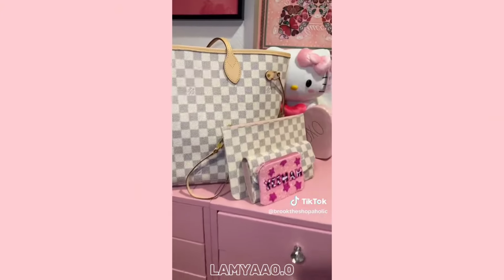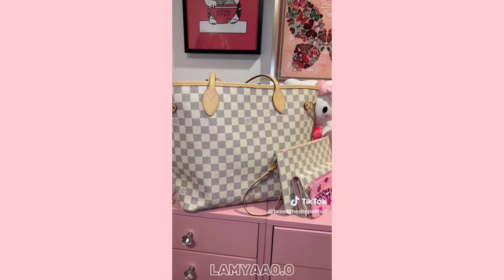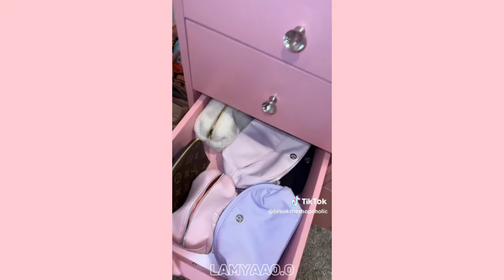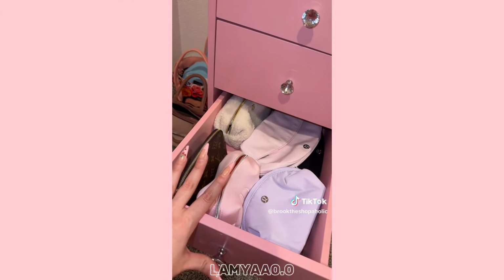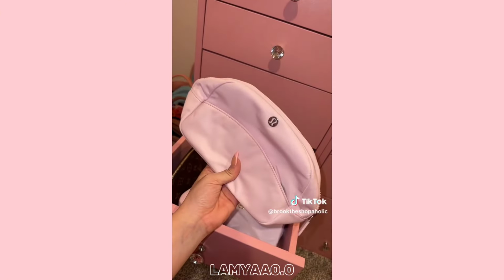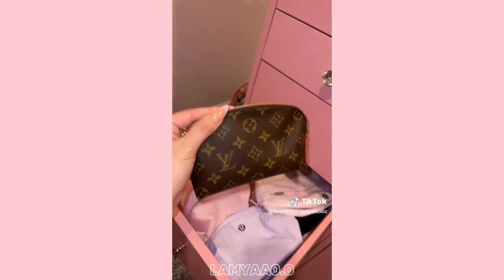The next thing that I need for this purse is 1 big pouch to keep all of the little things in. I have really downsized on my cosmetic bags. I used to have like 300 and now I have like 20. For the tote, I think I want to use this baby pink Lululemon large cosmetic bag. Just kidding, I changed my mind. I actually want to use my LV cosmetic bag.